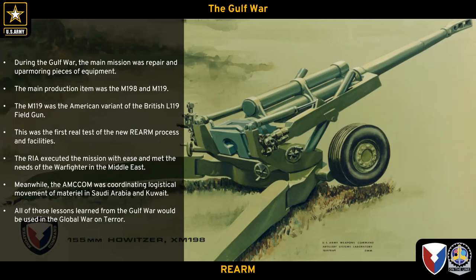But all the lessons that were learned from the Gulf War eventually will be used in the Global War on Terror, GWAT, and those will get passed down to the Operations Support Command, or OSC, once that comes around. And then, of course, in the later years of that, we'll start to see Tank and Automotive Command, TACOM, which now runs the factory, grow out of that. But we'll talk a little bit about that on the next talk.